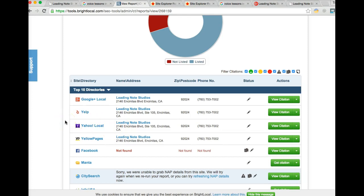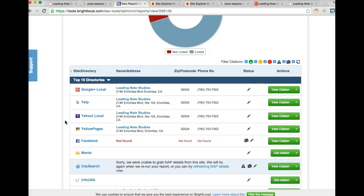And while it doesn't seem like a big deal, it can actually cause a rift in the way Google reads the citation. And if Google can't read it easily, then it's much more likely to just skip it altogether and not count it as a reference towards your business.